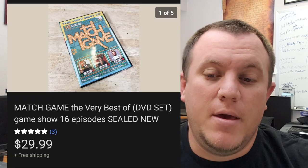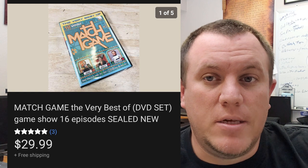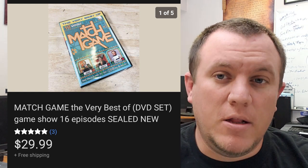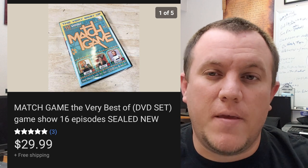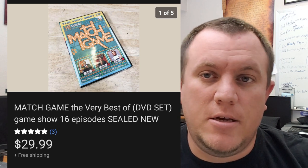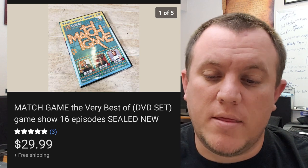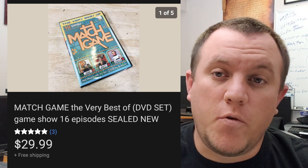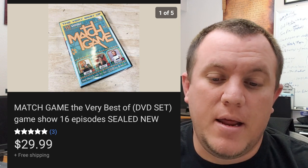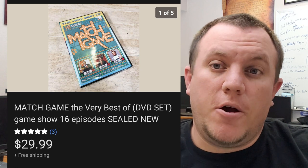First off, Match Game. The very best is a DVD set, 16 episodes. This one was brand new sealed. When you're at the thrift store, if you don't want to look into media too much, just look at brand new sealed stuff. If you don't want to take the time to learn the other DVDs, just quickly scan for sealed TV series or sealed DVDs you haven't heard of. Scan them real quick. This one was brand new sealed. Looked it up. It sold for $30 shipped. We're in it for about $4 plus tax, so we paid up a bit, but I'll take $30 on a $4 sale any day, especially if it's going to go media mail.